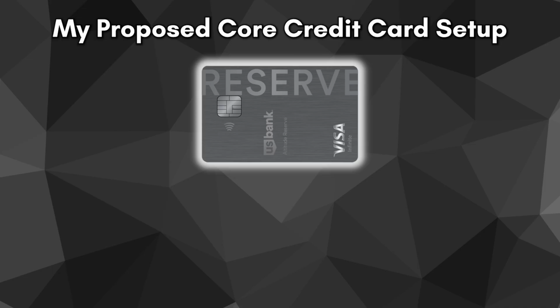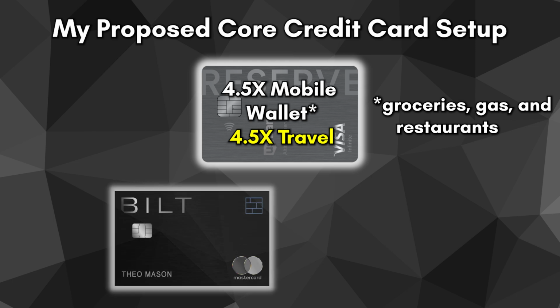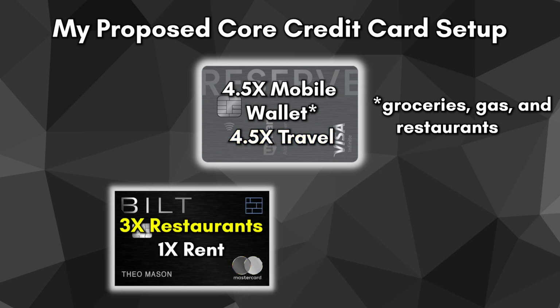The US Bank Altitude Reserve card will get me 4.5x on mobile wallet purchases, which for me includes groceries, gas, and restaurants, as well as 4.5x back on travel. The Built MasterCard will get me 3x points back on restaurants where mobile wallets are not accepted, and 1x points back on rent.